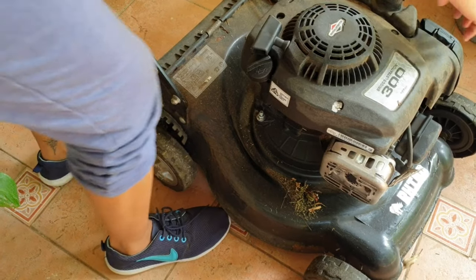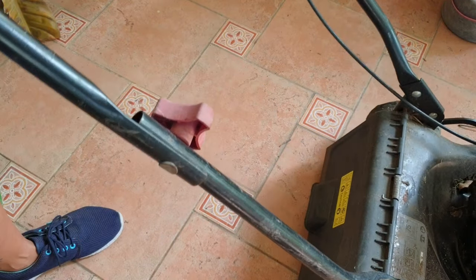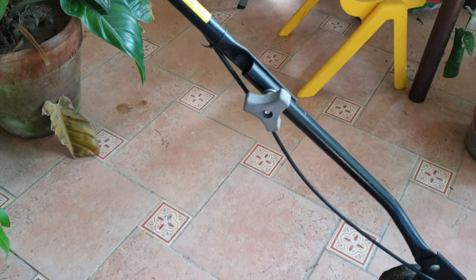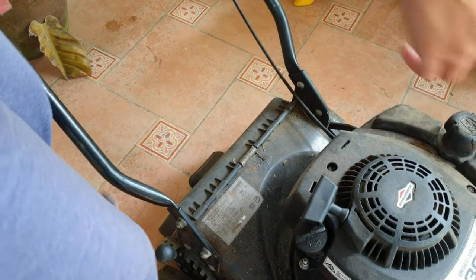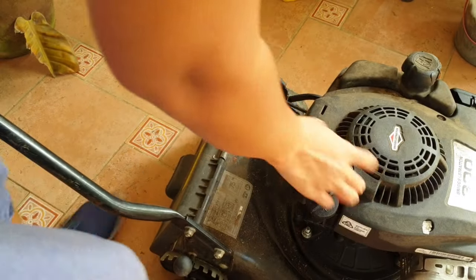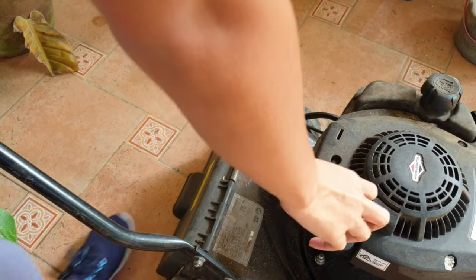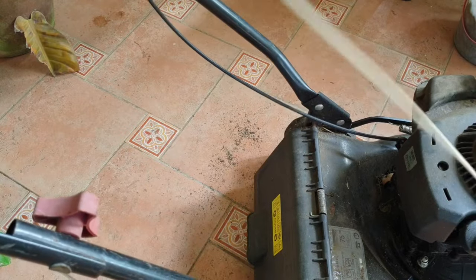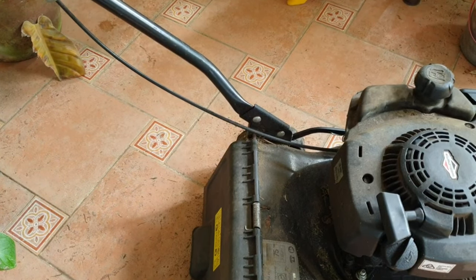Started. Pump 3 for the gas. Oh, we need to turn it on. This is the on. Put it down here. Put it down, and then pump 3. 1, 2, 3. And then pull. More. Oh. Gonna start.